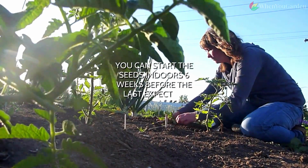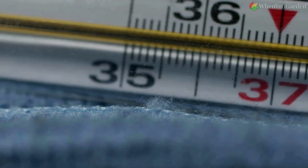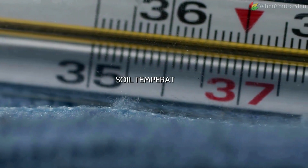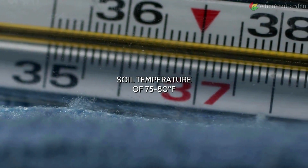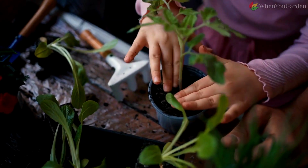You can start the seeds indoors 6 weeks before the last expected frost. The germination takes 7 to 14 days at a soil temperature of 75 to 80 degrees Fahrenheit. If you planted the seeds in one container, after the seedlings develop their first pair of leaves, plant them in separate containers so that they develop stronger roots and do not interfere with each other.